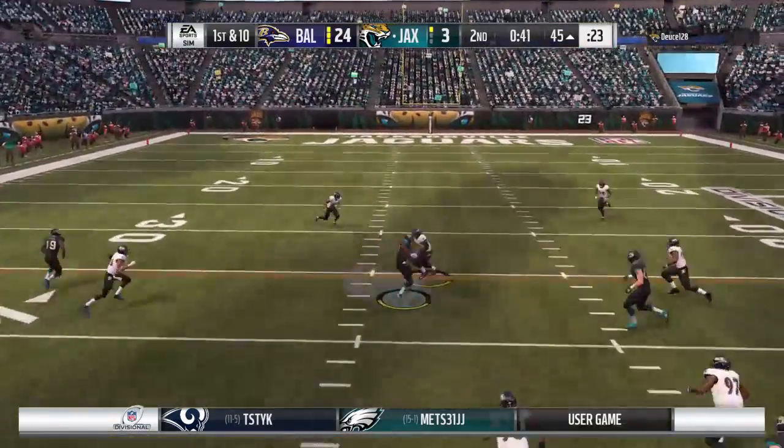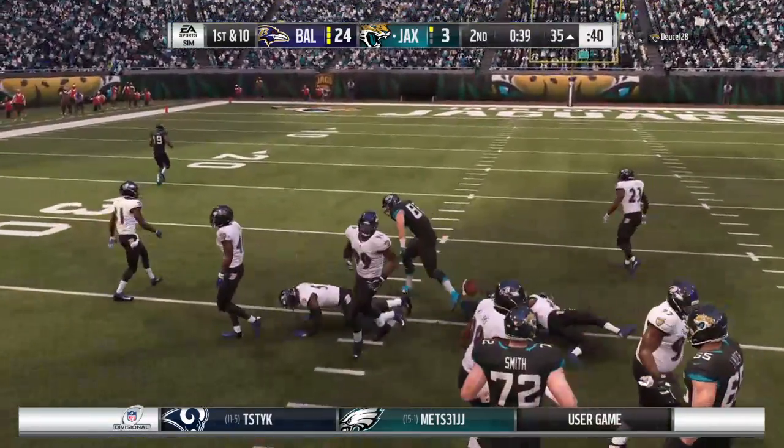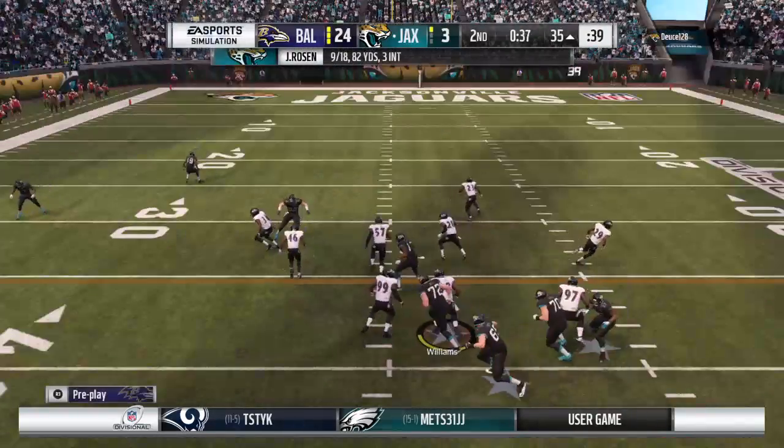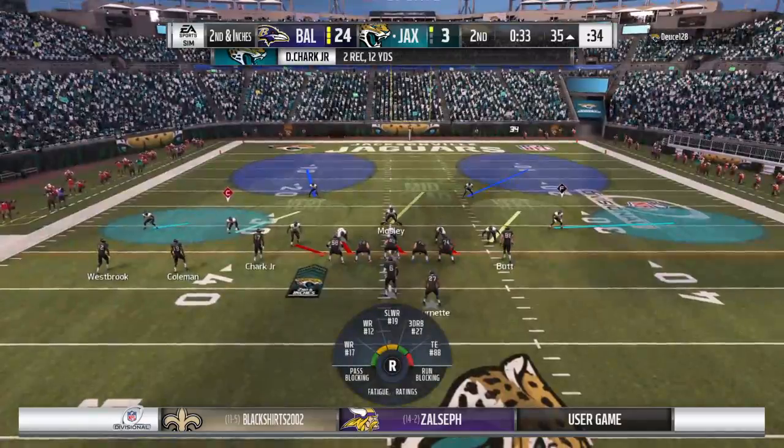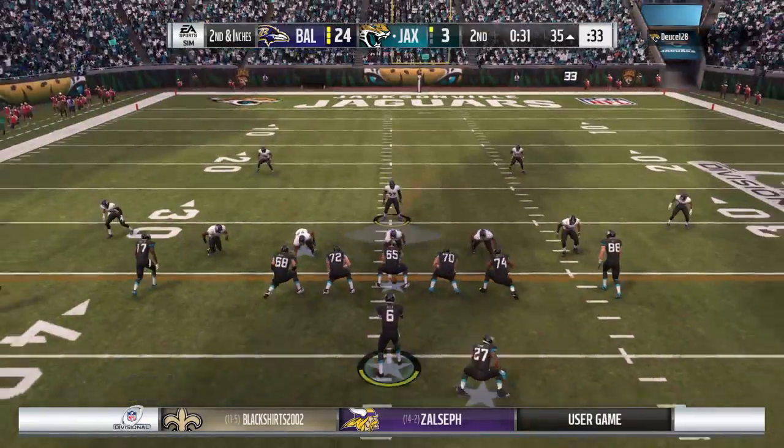Now Rosen on first down. Over the middle, hauled in by Sharp. And he'll go down here at the 35-yard line. 10 yards on the pickup there, and it'll be second down.